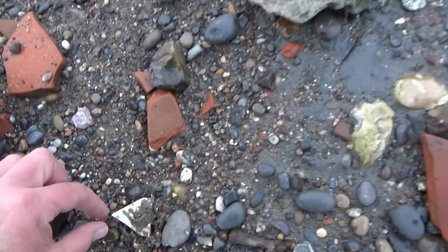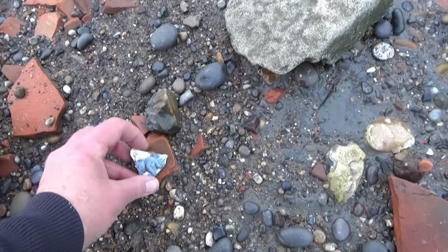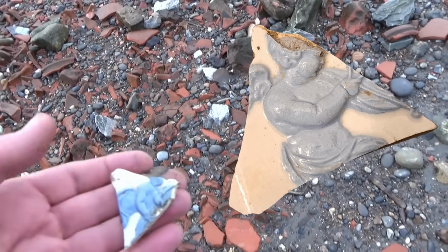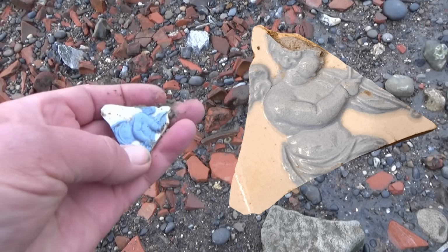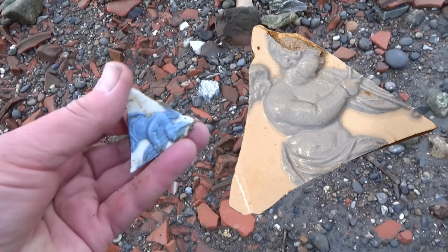Now I just turned over this little piece of pottery to discover part of a really beautiful design on there. Unfortunately, quite a lot of it is missing, but it looks like part of an angel or something, or some kind of deity. Maybe holding a bow and arrow, but maybe not.